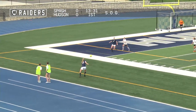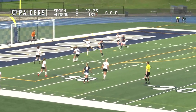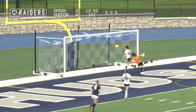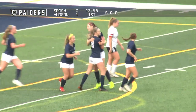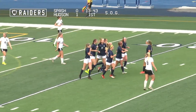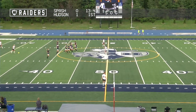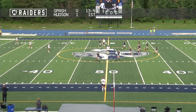And now Annika Lewis will throw it in to Duffy, but it's sniffed away from a Stevens Point defender. That one's high up in the air. Can it go anywhere? It can, but not in Hudson's favor, and that's a header. That is a header from Ella Young off of a rebound from the goaltender. Goal in the 14th minute. Goal for your Hudson Raiders, scored by number 12, Ella Young.